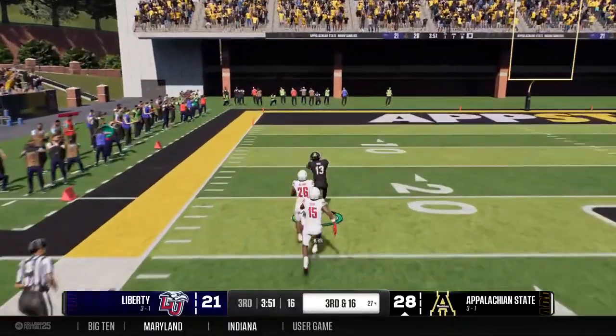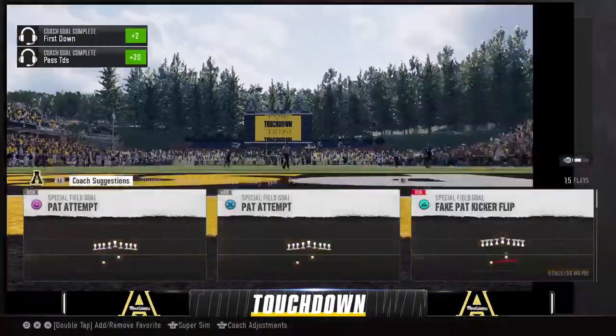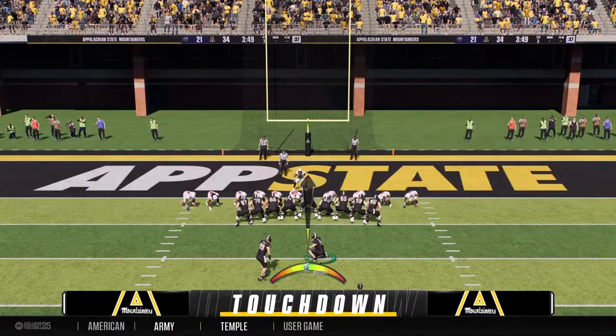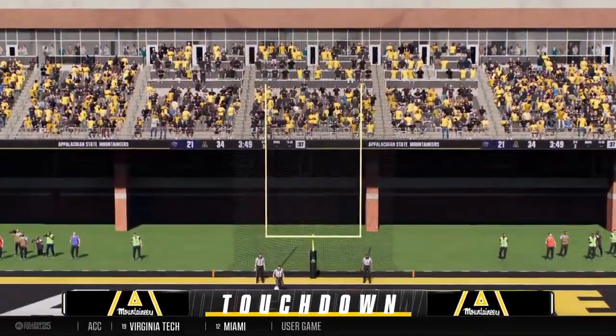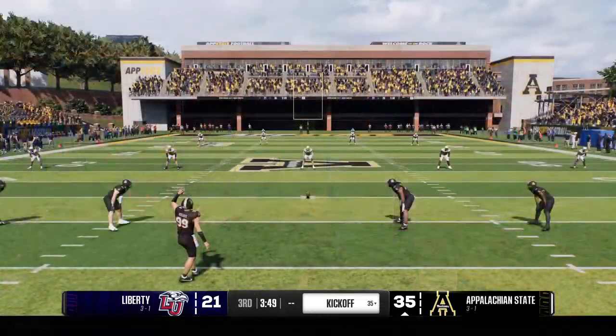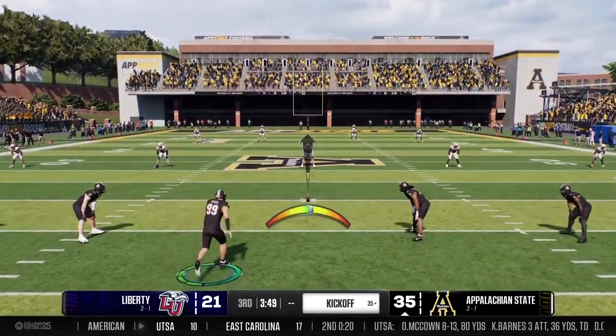And a big play on the left sideline. Excellent awareness to get that foot in bounds. Touchdown, App State! And they add 6 more to the board with that trip to the house. And they stay on target with the extra point, up 35-21. About to kick it off after punching it in for the touchdown.